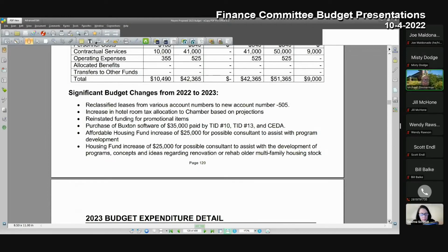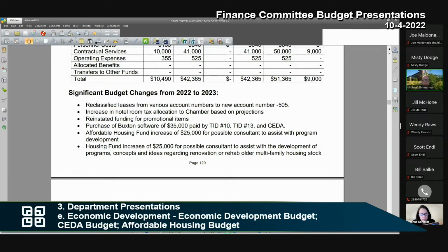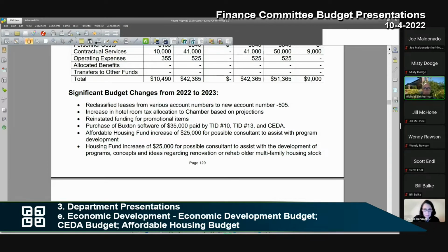A couple of things there. We increased our hotel room tax budget estimate this year up to about $420,000. That's 80% of the high year, which was in 2019. So in consultation with our tourism partner, the Fitchburg Chamber Visitor Business Bureau, we feel comfortable with that number based on where room night hotel generation is moving forward here.